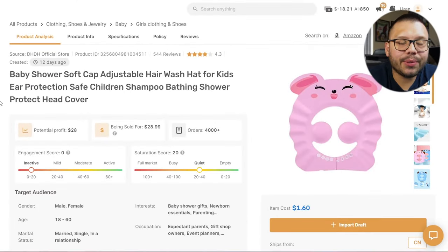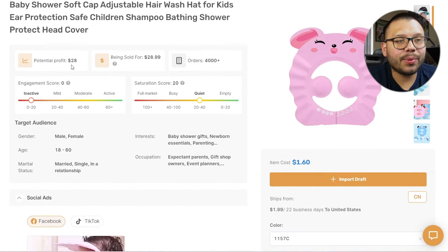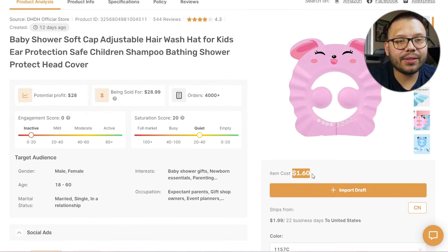So let's take a quick look at another one really quick. And I actually really like this product because it's showing some pretty good potential. So this is a baby shower aqua cap or a baby shower cap. Now our potential profit is about $28. It's being sold for around $28.99. That's not necessarily including shipping. You can see here our item cost is $1.60 with $2 for shipping.